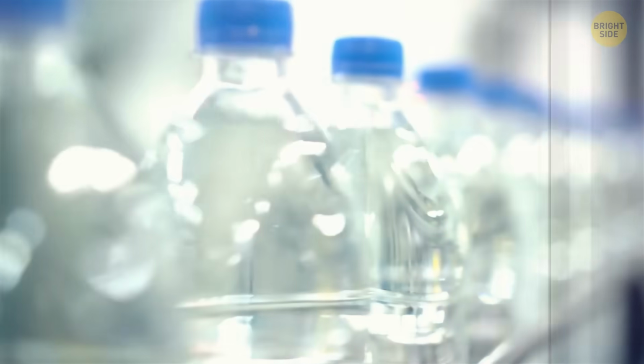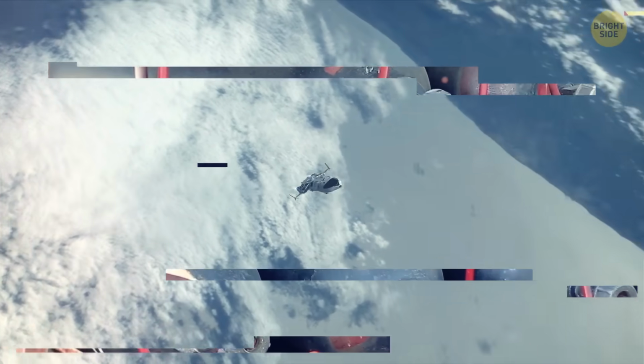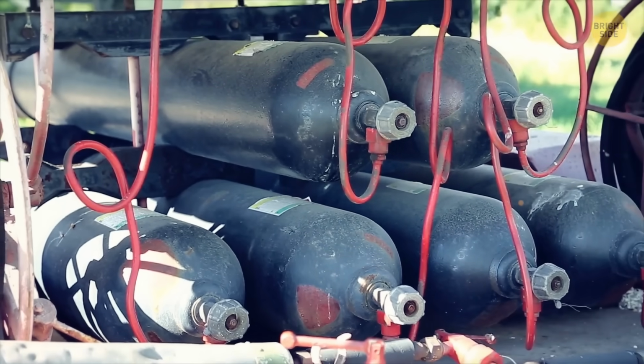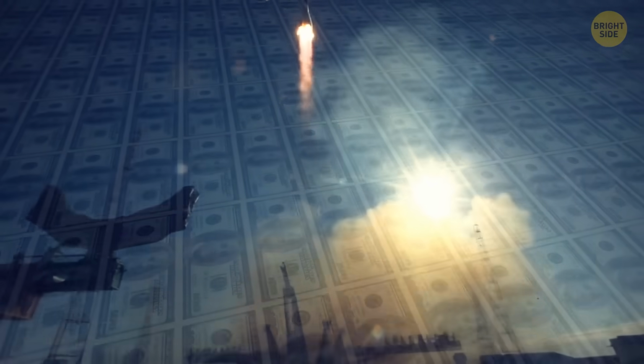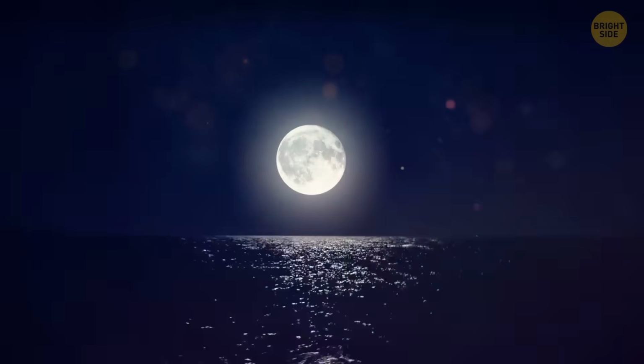However, food and water supplies can only be maintained by constant supplies from Earth. The same goes for oxygen. Each rocket launch costs millions of dollars, so for now, colonization of the moon is in question.